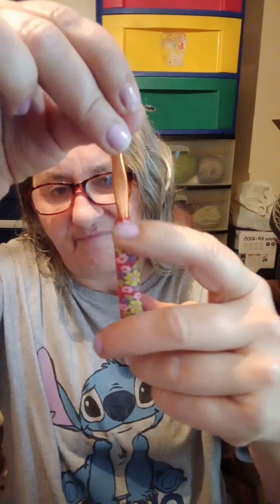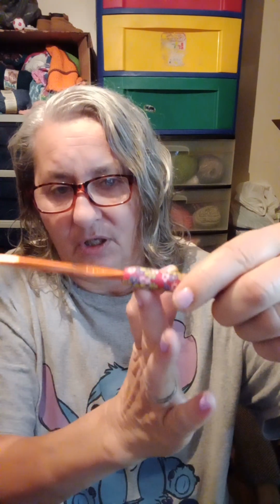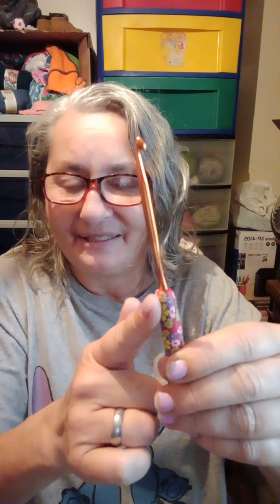But every single one of them has a flat spot where they laid them on something to dry. Every single one of them has a flat spot. And the flat spot is in different areas. This one happens to be on the back side of the hook. This one is on the side of the hook. This one's on the side of the hook. But if you don't mind that, there you go.